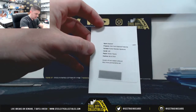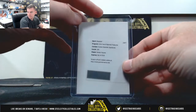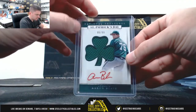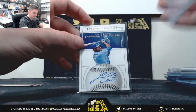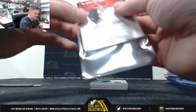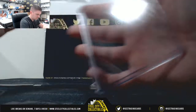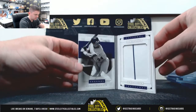Nomar Mazara. It's the rookie material signatures. Aaron Blair, red ink, 86 of 99. Lorenzo Cain, 48 of 99. Aaron Nola, it's 22 of 99. Jose Canseco, 50 of 99. Kirby Puckett, 19 of 49. Nice jersey and the pinstripe.